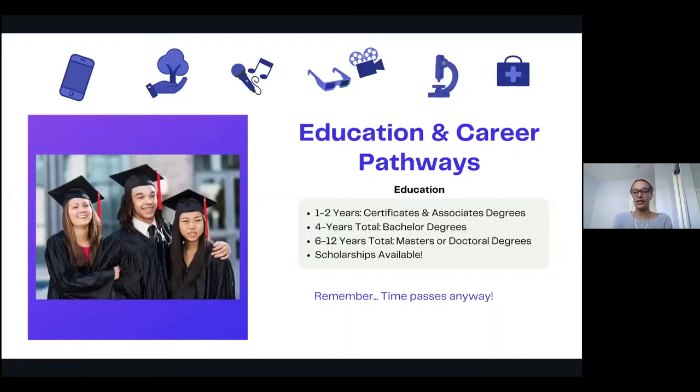Another cool thing about STEAM is that there are multiple pathways to get you into the career that you want. Virtually all careers in STEAM are going to require a high school diploma or a GED, so that's going to be your first step. With 1 to 2 years of education or training after high school, you'll usually end up with a certificate or an associate's degree. 4 years will get you a bachelor's degree, and 6 to 12 years will get you a master's or doctoral degree. Now, 12 years might seem like a long time, but that time is going to pass anyway.